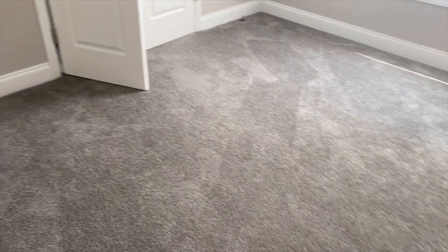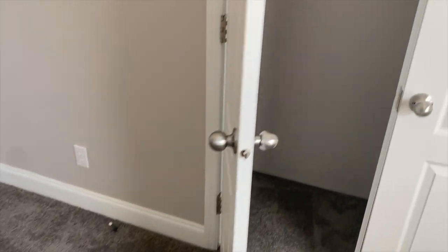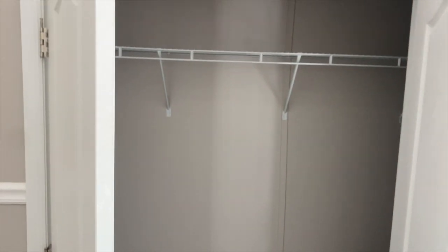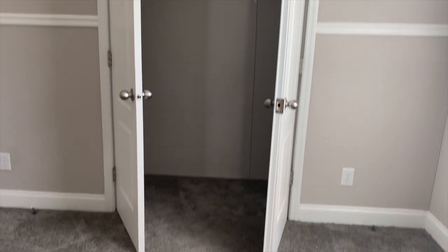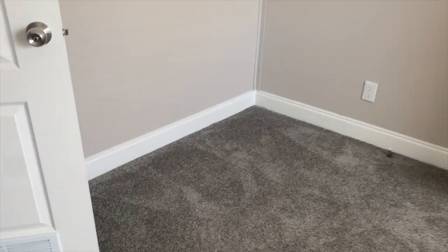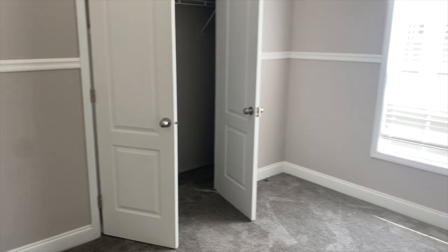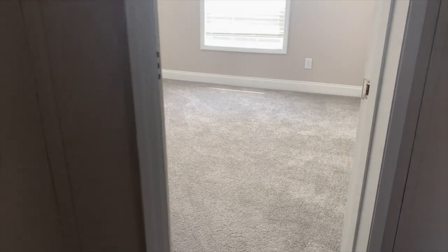So that's your guest bedroom. All of that over there is guest bedroom. And then you've got double doors on this closet. Really nice. It's not a walk-in, but you have a bigger closet in this room. Really nice. So that's guest bedroom number three.